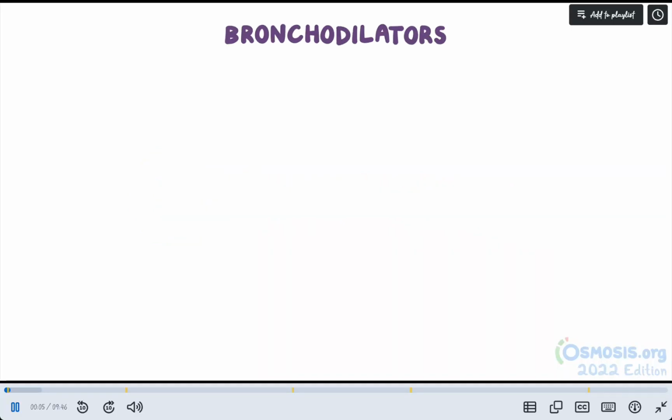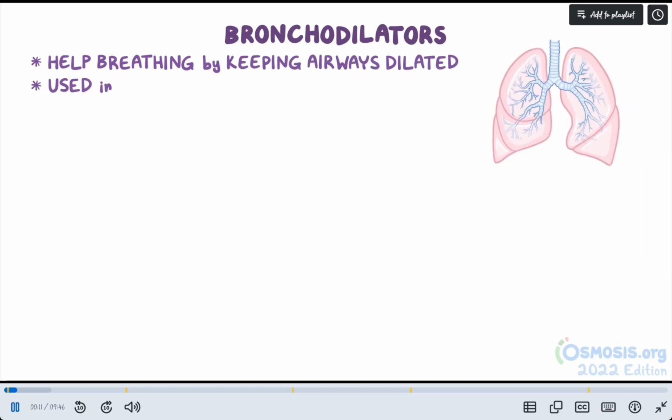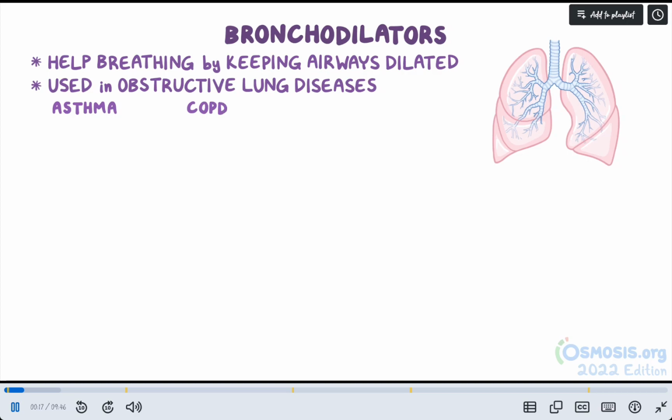Bronchodilators are a group of medications that help breathing by keeping the airways dilated. That being said, they are typically used in obstructive lung diseases, like asthma and chronic obstructive pulmonary disease, or COPD for short, where clients suffer from narrowing and obstruction of the airways.